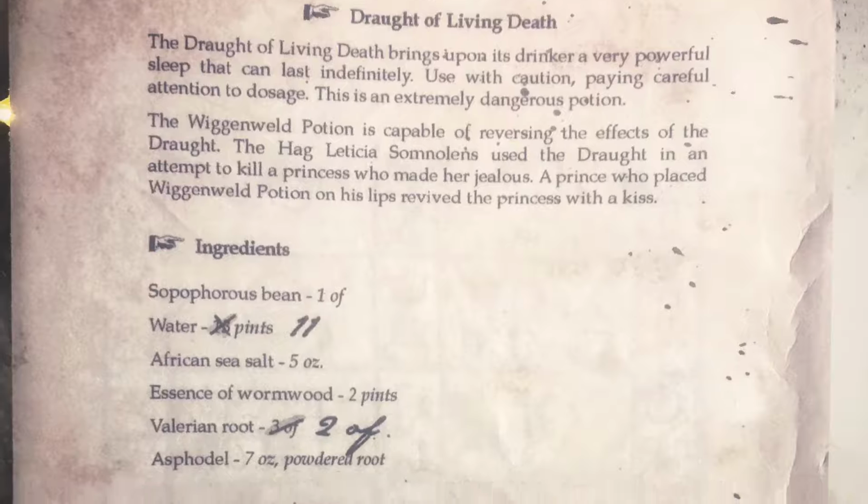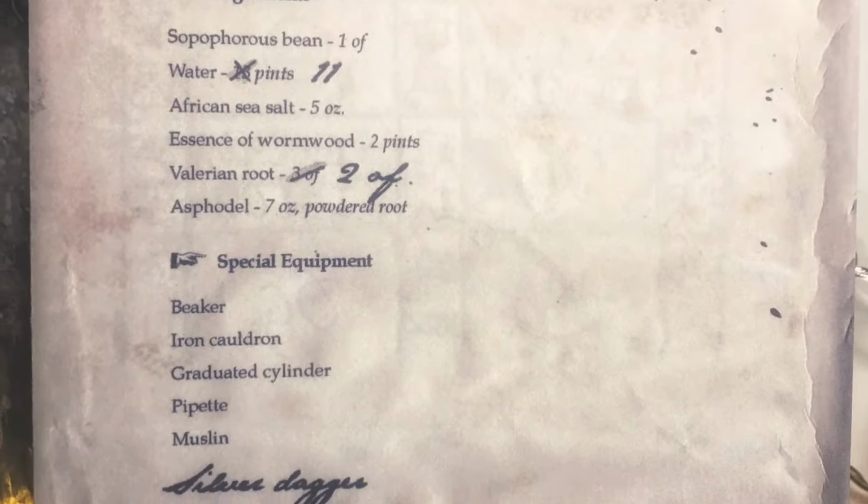So, okay, moving on. So year six, the Draught of Living Death potion recipe, which, you know, I have to say, I'm not super crazy about. I don't know. But so, potion recipe. It's very nice quality paper. I do have to say that, but I don't know what I'm going to do with this.